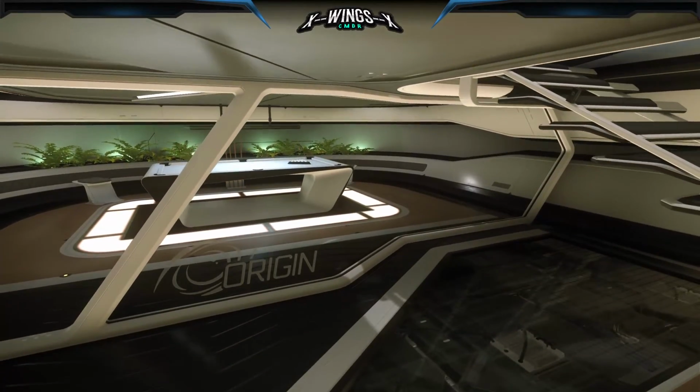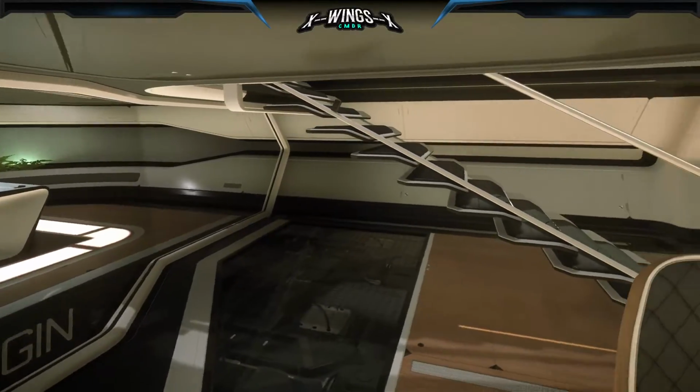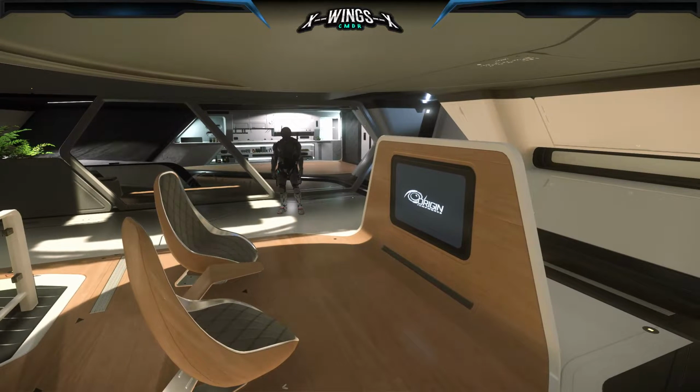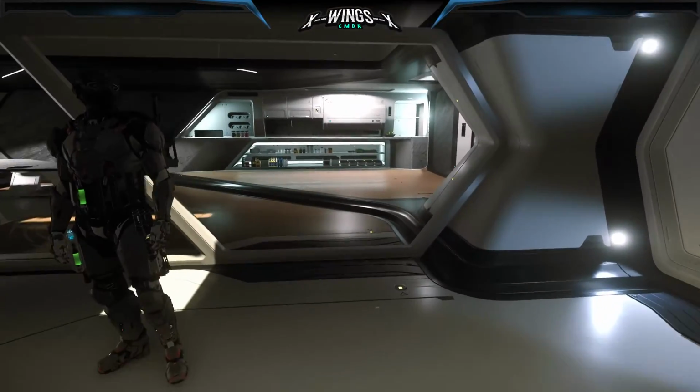A pool table on the other side, we know that as well from the Carrack and the 890 Jump. Always a nice thing to have in a ship. And last but not least, the kitchen.